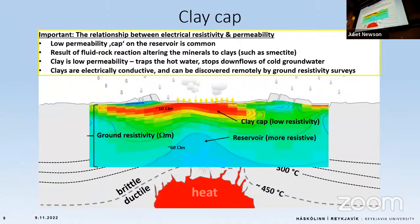Okay, and as I said before, there is a common reason why I'm talking about a low permeability zone at the top of the reservoir. And that's because the rock over the upflow will be altered. And it will be altered by the hot fluid reacting with the minerals in the rock and basically turning them to clays. Okay. And clay is actually quite low permeability, and it's also got a low electrical resistivity.